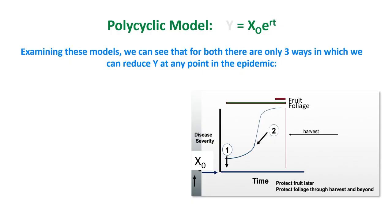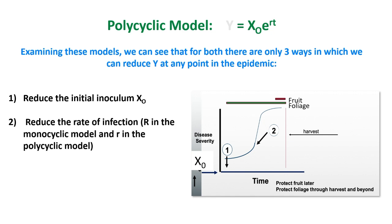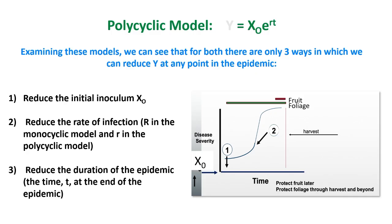If you look at these models, there are 3 ways we can reduce Y, which is the amount of disease at any time in the epidemic. One way is to reduce the overwintered inoculum. This is easier said than done. Another is to reduce the rate of infection. And again, if you look at the curve on the right, where r is the largest is where the line is nearly vertical. But what we're trying to do is slow the r in the equation for the polycyclic model, or reduce the duration of the epidemic.